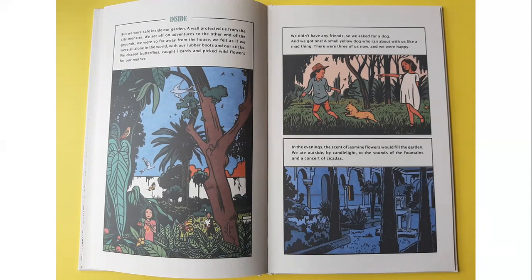We chased butterflies, caught lizards, picked wild flowers for our mother. We didn't have any friends, so we asked for a dog. We got one. Small yellow dog who ran about with us like a mad thing. There were 3 of us now. We were happy. In the evenings, the scent of jasmine flowers would fill the garden. We ate outside by candlelight to the sound of the fountains and a concert of cicadas.